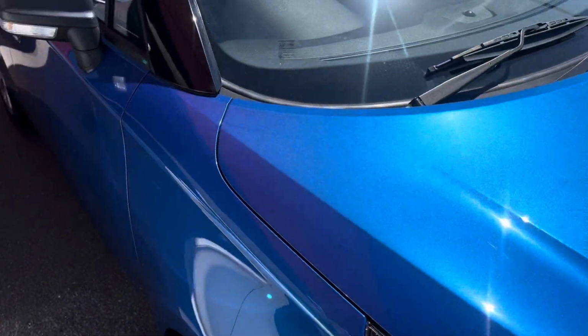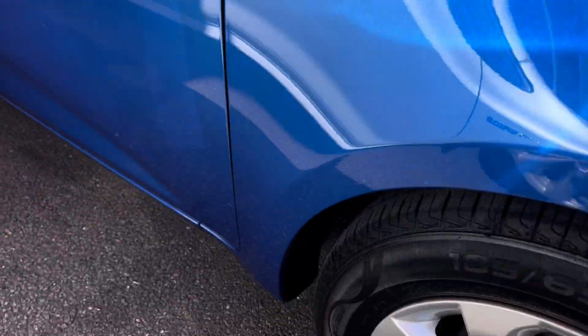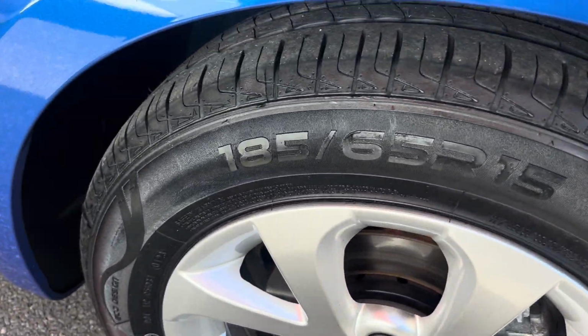So this bonnet does need a good brush touch, so I might get that done anyway. There's a few just around on the bonnet, but like I said, I'll get that brush touched for you as well. Coming down this front right hand guard, a couple of tiny little scratches just on there. Can't really see it from a distance, but I do want to just point it out to you so you can see the exact condition of the car.